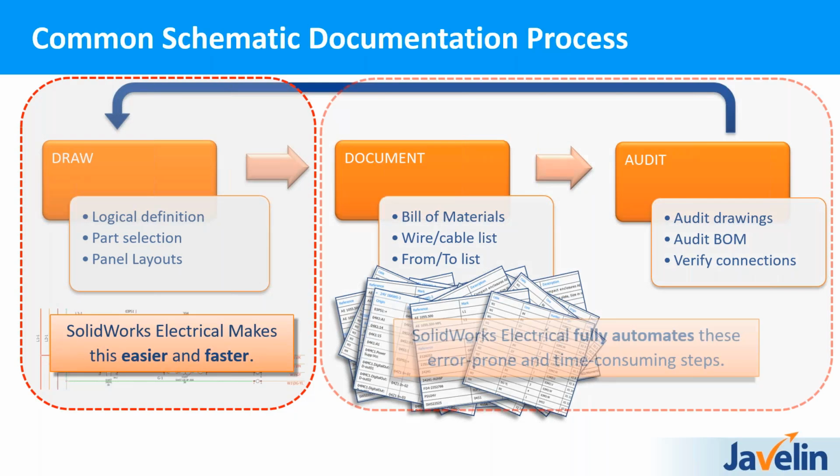SolidWorks Electrical makes the drawing phase much easier and much faster. We'll look at that. But what's great is that it automates the last two, the documentation and the auditing steps. This really cuts down on the number of errors in your design data, which gives you the confidence in what you're putting out. But it can also make this happen way faster so you can get your designs out the door and to market as quickly as possible.